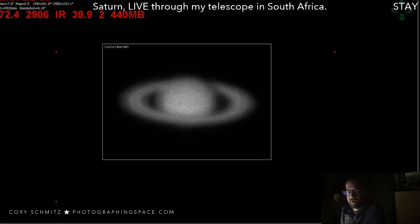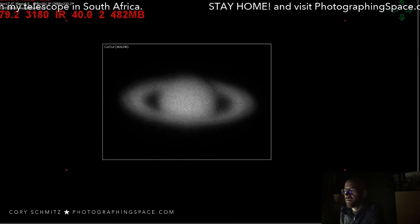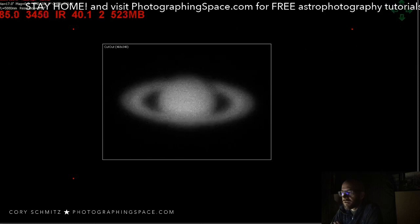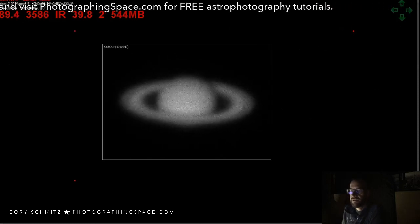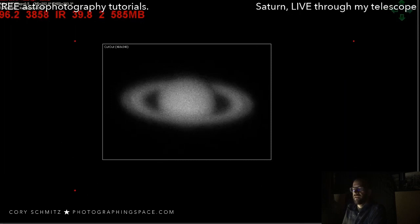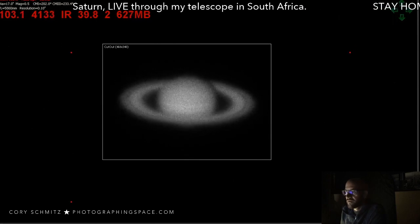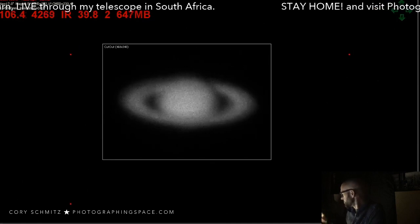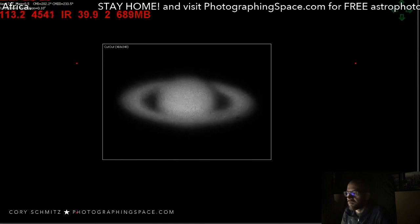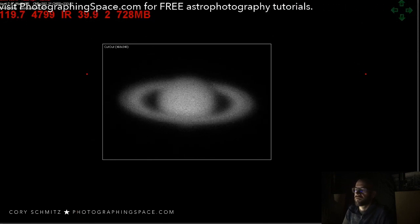So we're capturing at 40 frames per second. I've got the exposure time of the camera at 25 milliseconds, and the gain is at almost 400, so it's pretty high up there to make sure that I'm keeping about 80% histogram on this. As far as the moons and things, we probably won't see many or any of them. The moons of Saturn are very, very dim in comparison to, say, the moons of Jupiter.